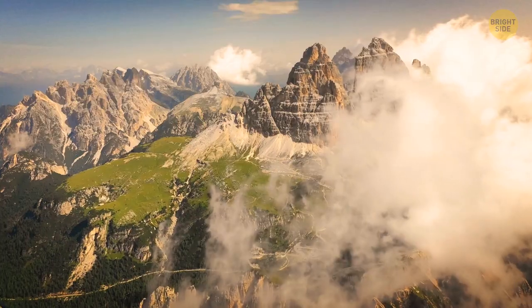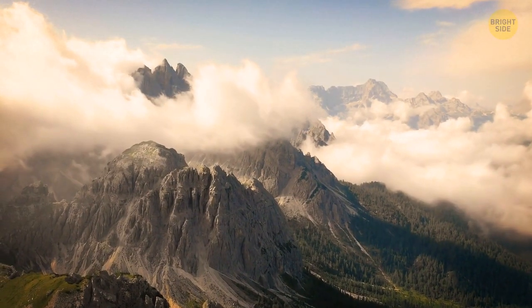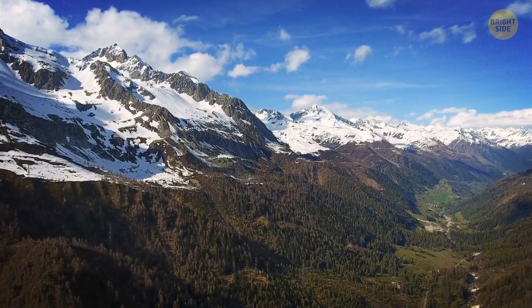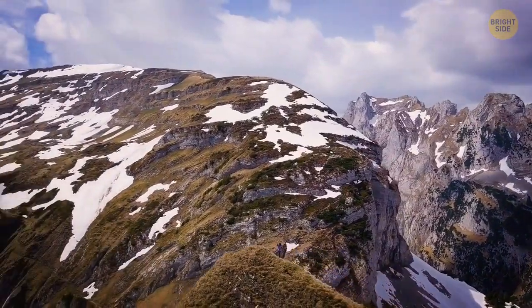Have you ever wondered why mountains seem so still and silent? Well, prepare to be amazed because these majestic landforms have some hidden talents. You see, mountains are actually quite the performers. They have their own unique songs and dance routines. What does it mean and how does it work? Well, let's see.